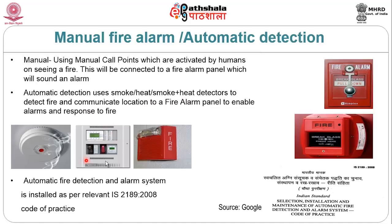So these are detectors, this is a sounder which alarms, and this is a fire alarm panel, which then automatically finds out that there is a fire and gives an alarm for people to evacuate. The automatic fire detection system is installed as per IS 2189 code of practice, the Indian standard, which specifies how many detectors to use, the spacing between detectors, and what kind of detectors can be used. So that's a detailed description of what kind of equipment can be used for automatic detection.